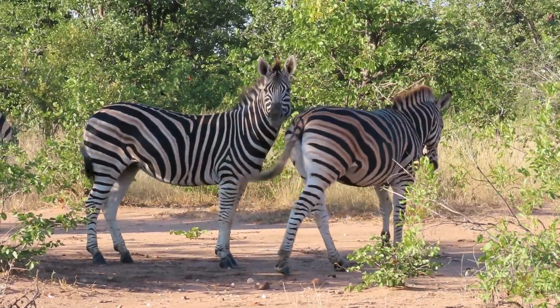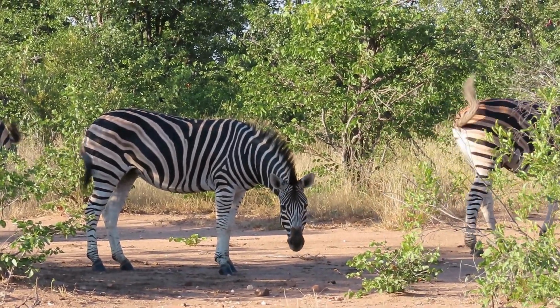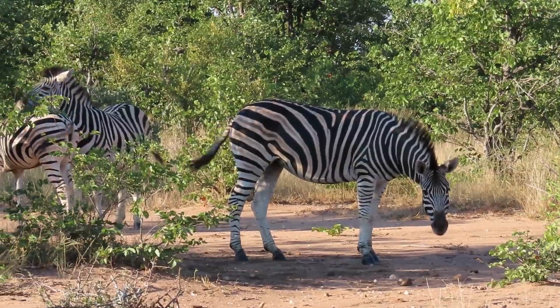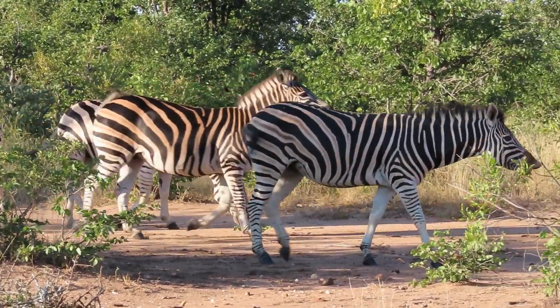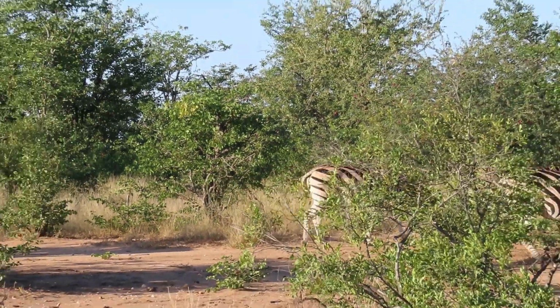You can see how the flies are bothering them. They're shaking their heads, lifting their legs up. Tails are flickering side to side. It's summer's last push here in the middle of April to show us that it's still going to be relatively hot. And there's a lot of flies out as well.